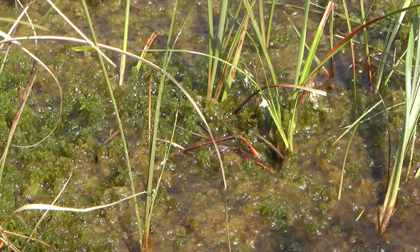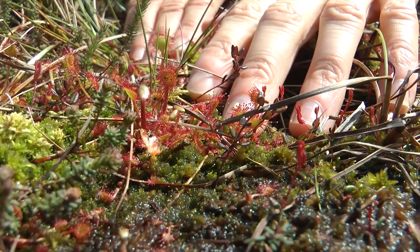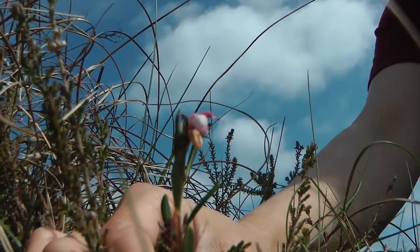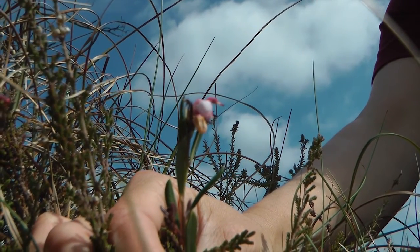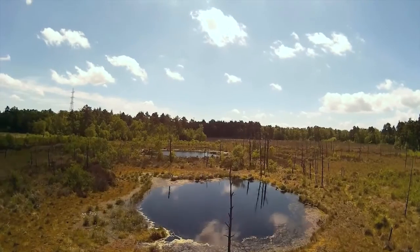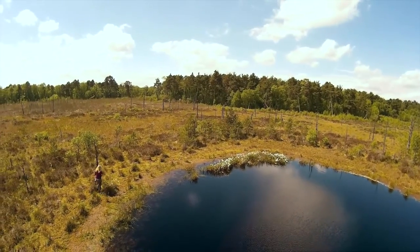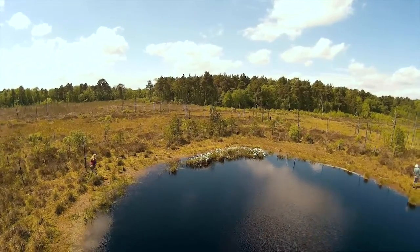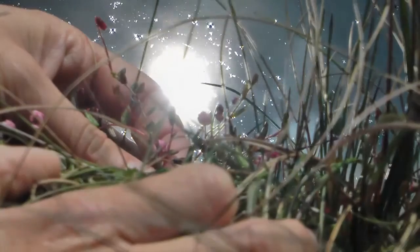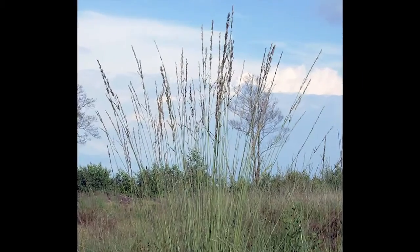Chartley Moss supports a typical range of bog plants including 6 species of sphagnum moss, roundleaf sundew and common cotton grass. Many occur in quantity. Some, like the bog rosemary, have been increasing recently. Although there are no really rare bog plants, taken all together, Chartley Moss is possibly the best site of this type in lowland Britain. Other plants include common heather, cross-leaved heath, cranberry, bilberry, wavy hairgrass and purple moorgrass.